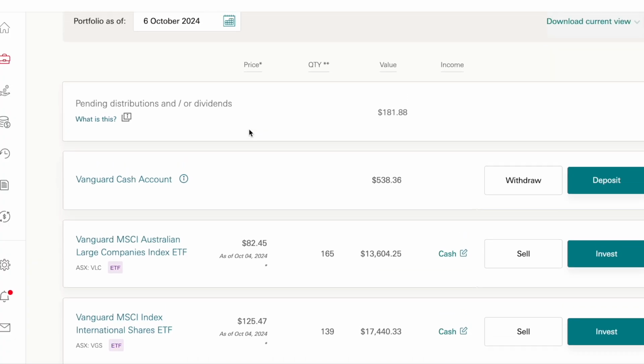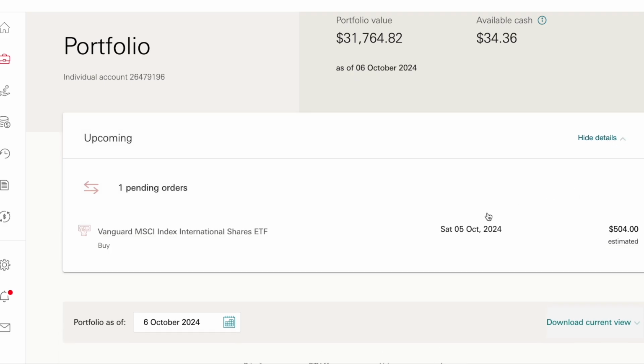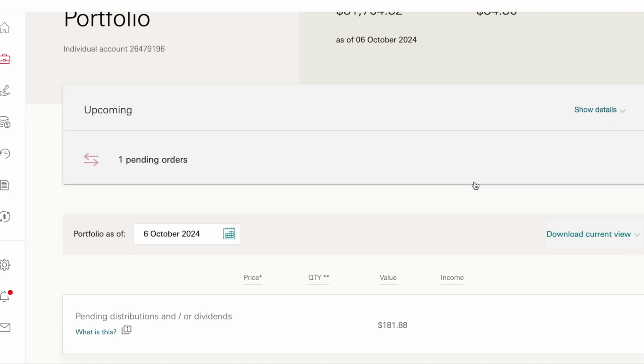Having a look at my Vanguard portfolio, you can see I do have an upcoming pending transaction. If you want to have a look, I am buying a little bit more of my international shares ETF as I'm slowly getting closer to that $32,000 mark for my portfolio value.